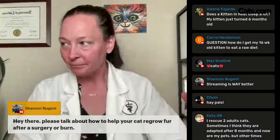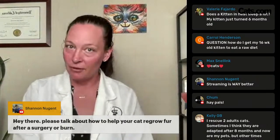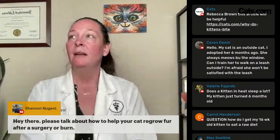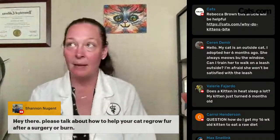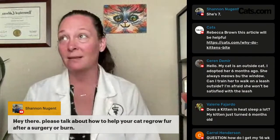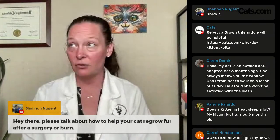Makes sense, right? So depending on when your cat was shaved in their hair growth cycle, that will affect how long it will take for the hair to grow back. If they were shaved during a maintenance phase, for example, then all the rest of the hair still has to kind of fall out and then come back in. So hair can start regrowing within 2 weeks, but sometimes it can take up to a year for hair to grow back. In the meantime, what can you do?